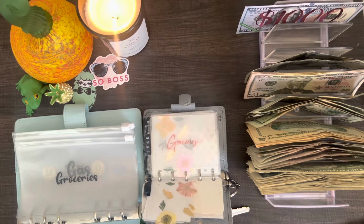All right, so inflation has got me all messed up. And I had to raise the budget. You have to adjust. That's why we look at the budget.